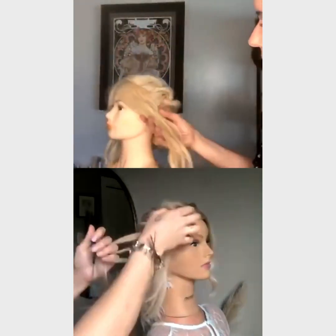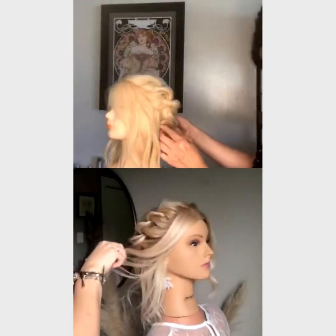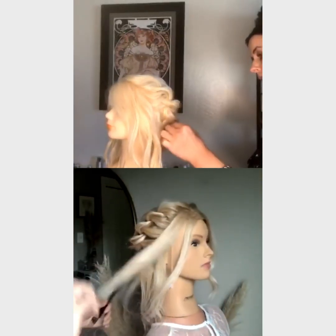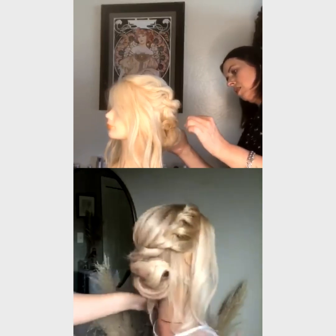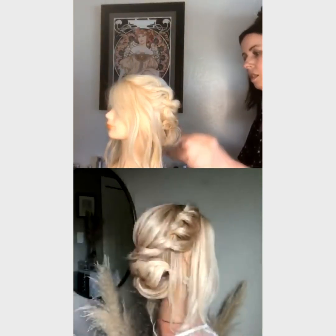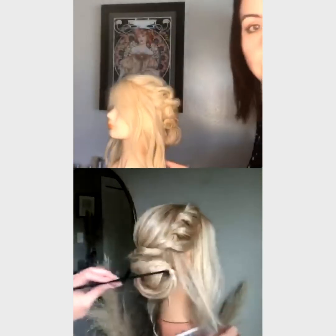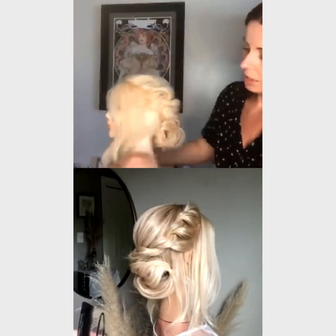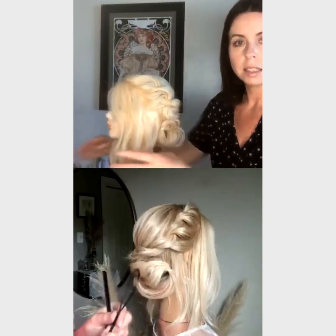Totally. I love it. So I want to leave a little face framing out on her, right? And then take some back. So I want to use this hair here on this side to cover up where this elastic is here. Okay. So I'm going to do that. And I'm going to use my topsy tail tool.